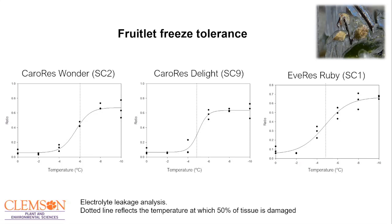So these graphs are showing you with the dotted line when is the 50% of material we put into the cold environment showing the damage of cold. And the temperatures were starting from 0 to minus 10 Celsius. And so normally how this test is interpreted is giving you that temperature. So all of them are similarly at close to -6 or -4.5, but you can see this line going steady flat and then going up. That means that there's no damage almost until -4 in the control conditions, I might say.